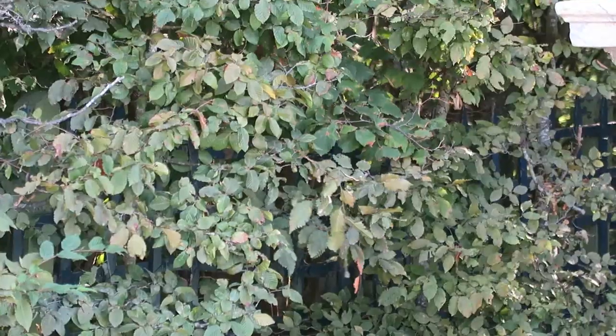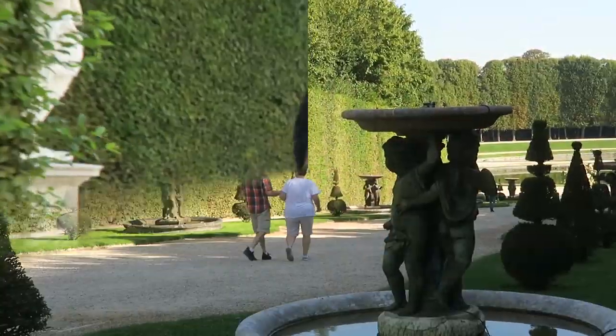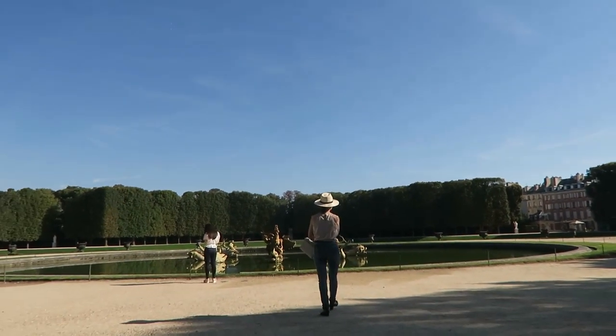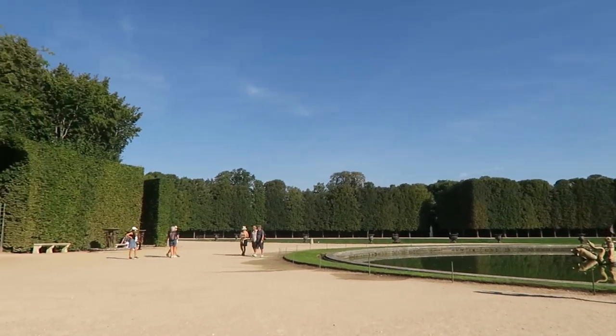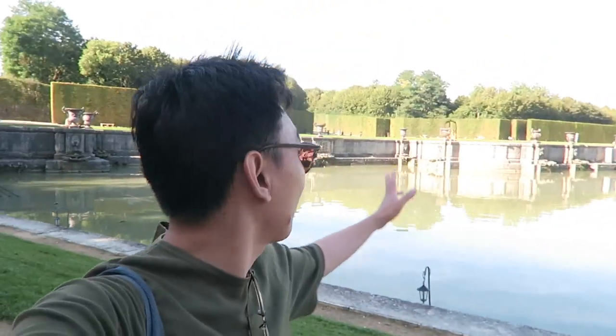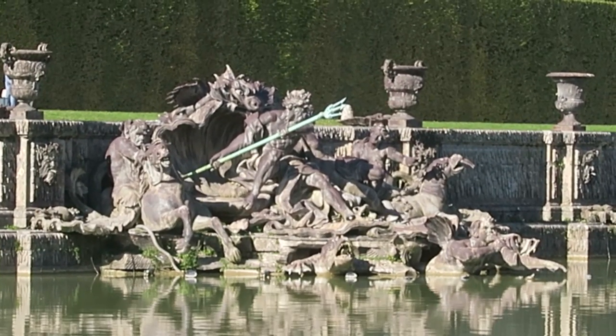So earlier I was trying to catch the squirrels around here, take some pictures, but he ran away, unfortunately. I think the statue right on my left is Poseidon, or Little Mermaid's father, to put it in the simplest form, because he has the trident, like Aquaman. But yeah, it looks so beautiful, especially the trident, it is blue as well.